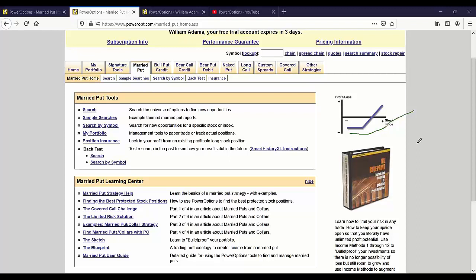My answer is the Married Put. Okay? Every time this question is asked, it's the Married Put. Why? Because if I entered positions here, long-term growth stocks, controlled risk for when stuff happens, a risk of only 5 or 6%, and I can't be there. I can't be there to do the income methods, true. I can't be there to do adjustments.